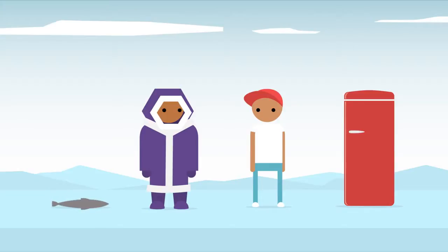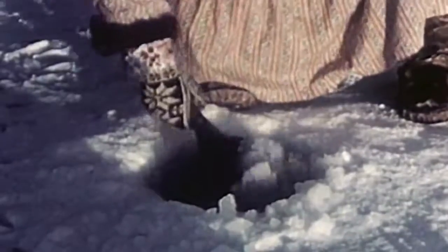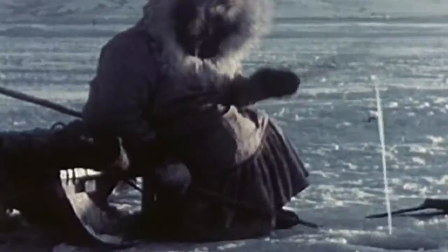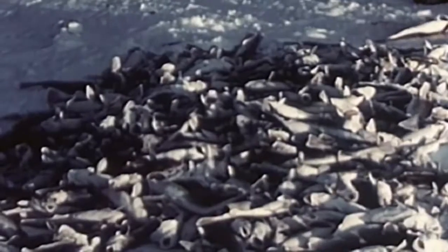Well, for people living in very cold places, such as the Inuit people, who have lived in the Arctic for thousands of years, keeping their food fresh was easy, because the temperature outside was almost always below freezing. Just like living in one big fridge freezer.